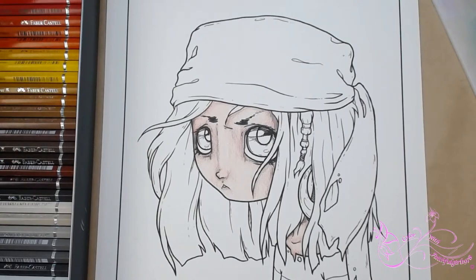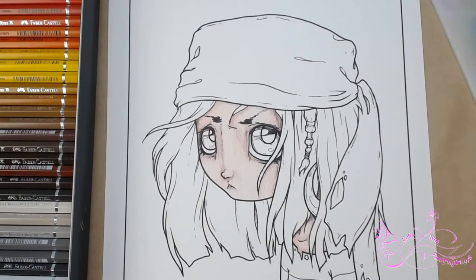Yeah, I don't have Arteza watercolor. I didn't even know they had any. I did not know. Let's see how it turns out.